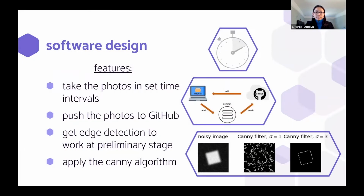So for our software design, we first made sure we could take photos in set time intervals, usually 5 to 10 seconds. And then we made sure we were able to push those photos to GitHub. After that, we got the edge detection to work at the preliminary stage, and then we worked on applying the Canny algorithm. From the ground station, we retrieved the pictures and processed them using OpenCV. So the processing is done at the ground station. And then we intend to send relevant information in a text file to a folder in the Raspberry Pi using SCP, secure copy.